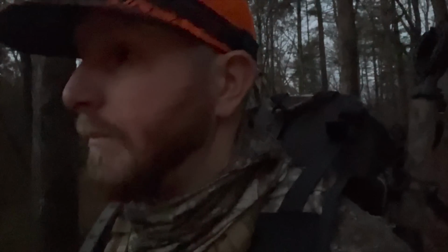It's a good place for these bucks to scent check for does midday. So we're in here all day. We're gonna take our time. I'm basically just working tree to tree right now, working my way down into this series of bottoms.